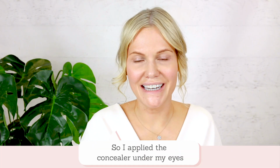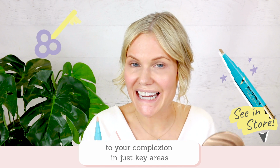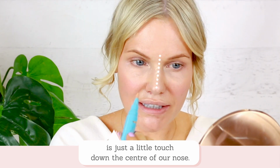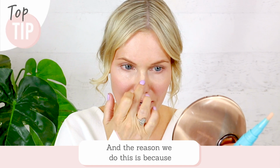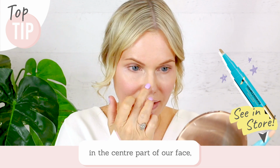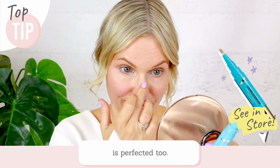So that's applied under my eyes, and now I'm going to show you how you can use your concealer at home to create a really perfected look to your complexion in just key areas. So the next place we're going to place our concealer is just a little touch down the center of our nose. And the reason we do this is because by creating a touch more coverage in the center part of our face, it gives the illusion that the rest of our skin is perfected too.